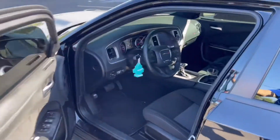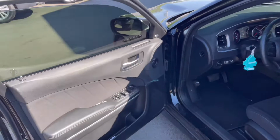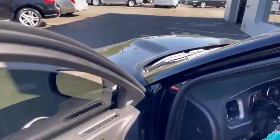But yeah, getting into the inside of this car, nice fabric. You got the leather right here, of course. You got your cupholder in there. You got your storage in there, of course. You got the nice handle there. Then you also have controls for the windows, unlock, lock, all that. Then your controls for both mirrors on both sides. This thing's nice. Take a look in here. I like the fabric a lot, to be honest.